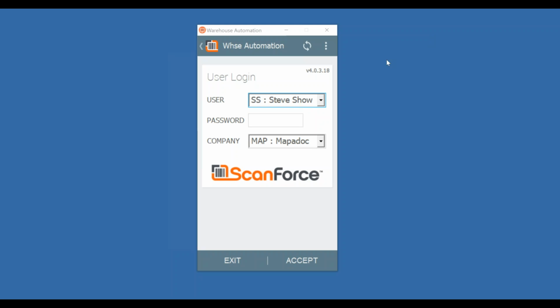ScanForce doesn't take up additional Sage licenses or anything. This user login is tied back to a ScanForce user where we can actually control who does what on a device. And we also have the ability to track who's doing what for reporting purposes and efficiency reporting in terms of performance per user. So to make this short and simple here, I'm just going to tap accept and log in. And this is our main menu. Very clean, very easy to navigate, and very fast.